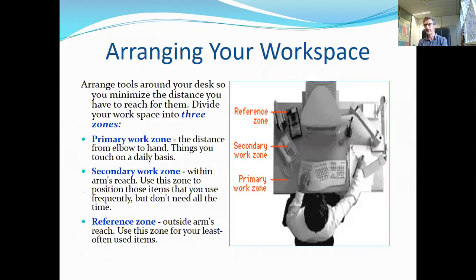So here's a good example of the position of everything that should be set out at your desk. Again, try and do the best you can. But there's three main zones. You have your primary work zone, the distance from elbow to hand, things you touch on a daily basis. The secondary work zone, within arm's reach.